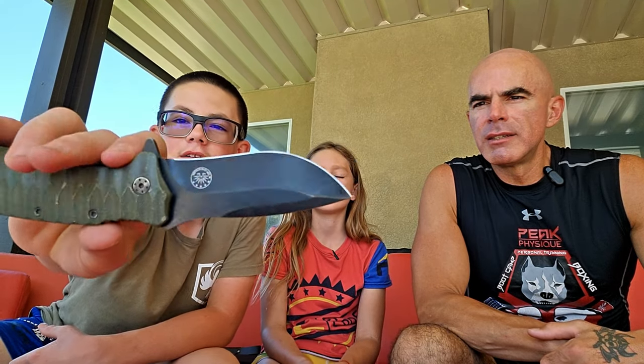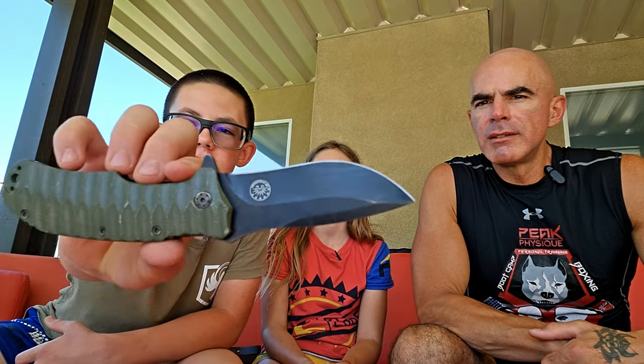Tyson, what's your favorite overall? So my favorite is the Off-Grid Rapid Fire Ranger. This one has no thumb stud on either side. It's only the flipper lock here. Off-Grid Rapid Fire Ranger. And this is a pretty big size.